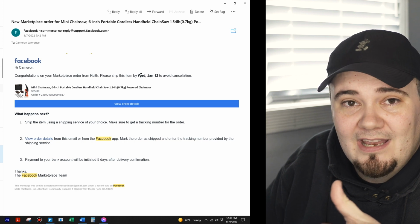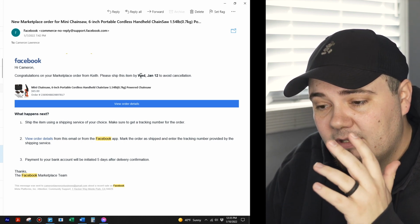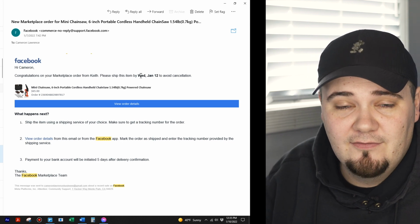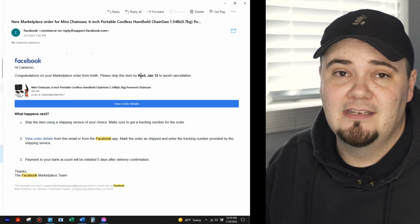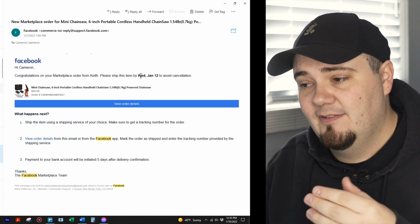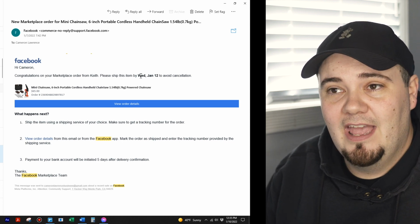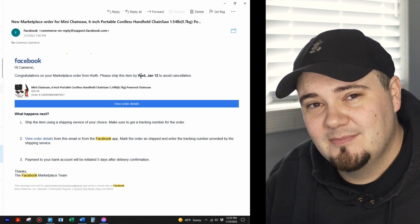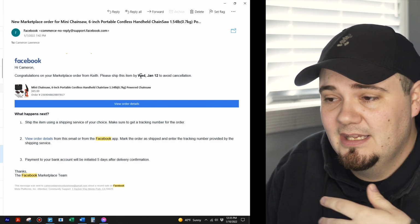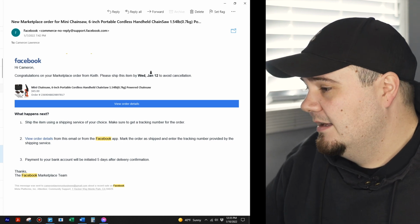But if I waited till tomorrow or the next day to place this order, then I most likely wouldn't get tracking information until after I needed to enter it. So that's kind of an issue you want to avoid, because Facebook can auto cancel your sale and refund the money. And then you've already bought the item sometimes if you forgot to upload shipping information, and then you're just out the money. It's really easy to avoid. So try not to do that.